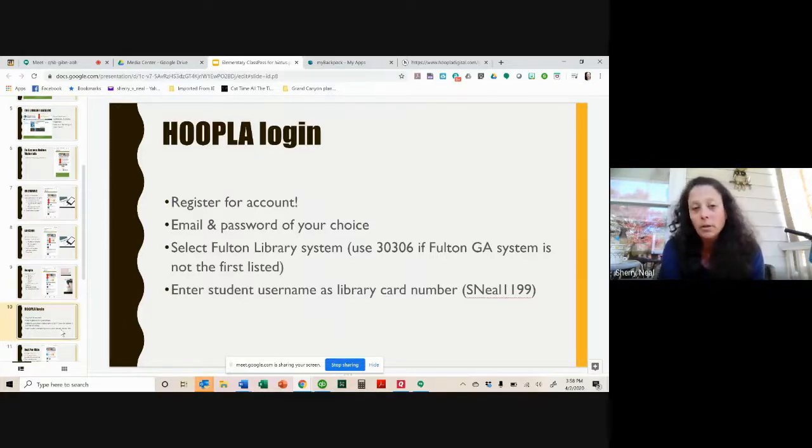Those are not typically structured for children to send and receive email. I think that restriction has been lifted temporarily while we're out for the COVID-19 break, but that's not typically the case. But you'll pick an email, you'll pick your password, and then on the next screen the system will ask you to pick your library system. You'll select Fulton Library. It should be the first one there. If not, type in 30306 and Fulton, Georgia system will be the one that pops up.